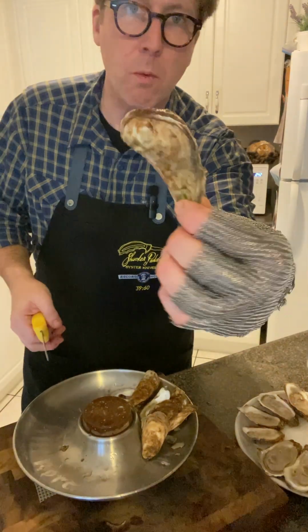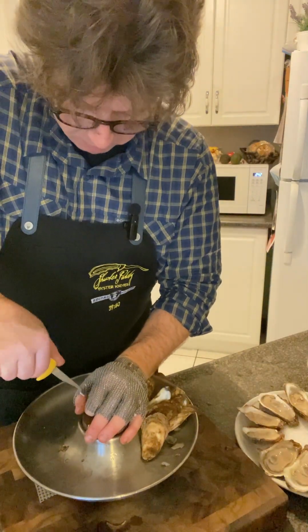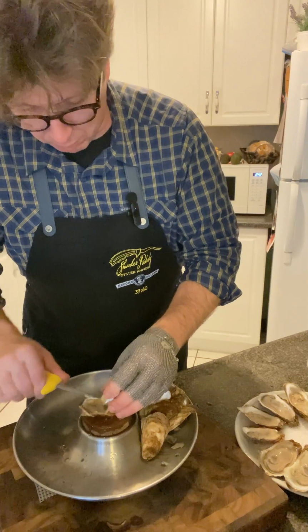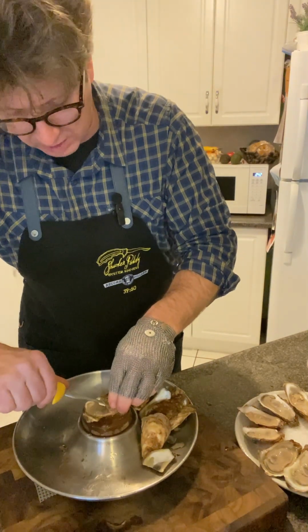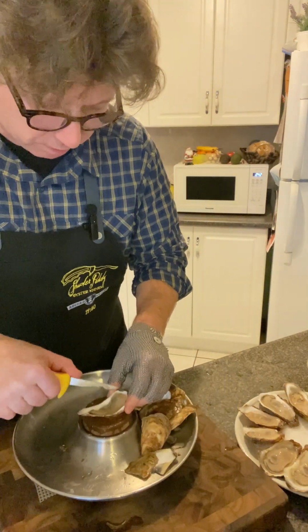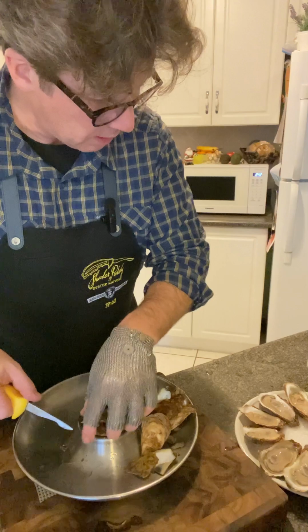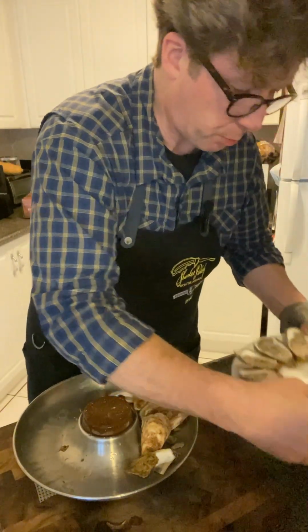Last oyster, wonkier one again. Just hold on to it so it doesn't move. Pop it. Now that one broke in half. If the bottom shell breaks in half, that's okay. You're shucking at home. At the restaurant level, what I would probably do is save it for chowder if I don't have a good enough shell. And then I can showcase this here. That's 10 on the round. That looks pretty good. All you need now is a little lemon.